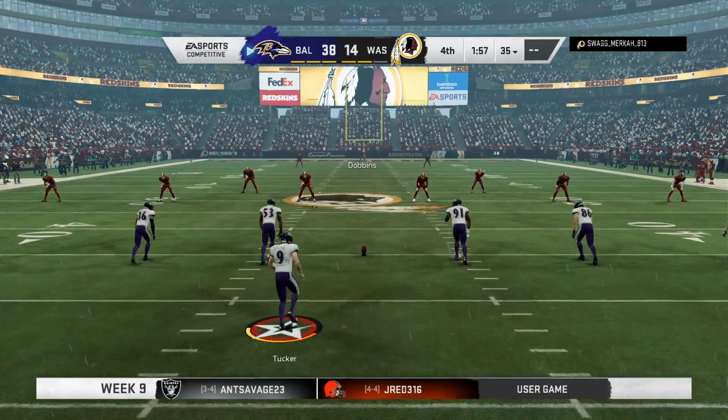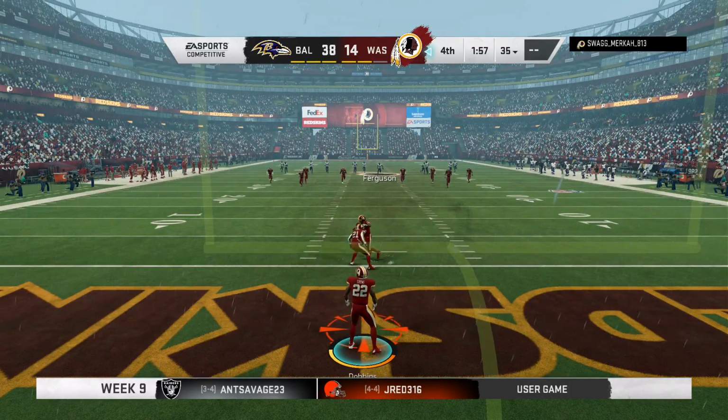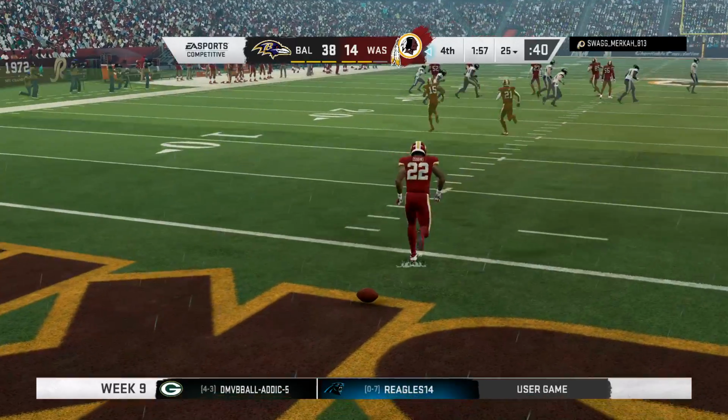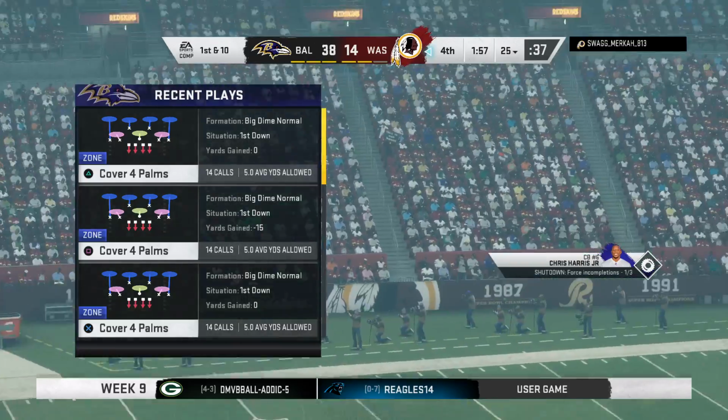Tucker now to kick it away following the touchdown. That'll be taken in the end zone. And he won't return this one. He'll go down to a knee, and they'll start at the 25.